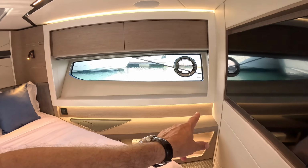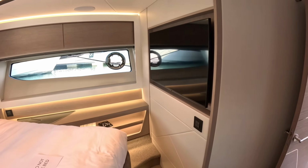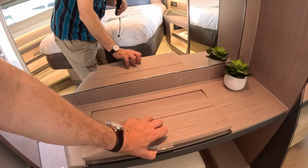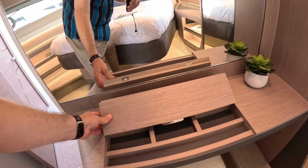Some nice trick lighting about the place. More storage up here. AV equipment, of course. And a little dressing table over on this side. It's rather nice, isn't it? And that sort of folds up like that.